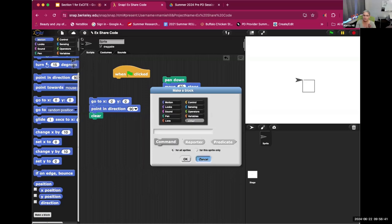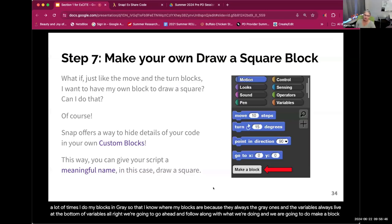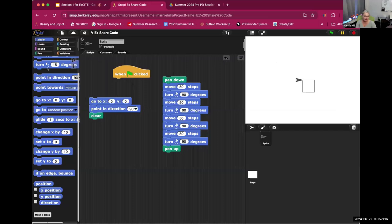All right, we're going to go ahead and follow along with what we're doing, and we are going to make a block in the blue. So if you go into the motion all the way to the bottom, click make a block. And we're going to make this draw square into a block. Go ahead and do this right here along with you.